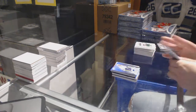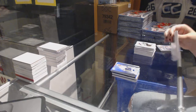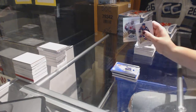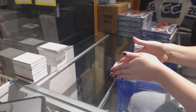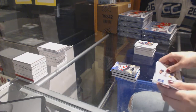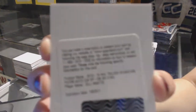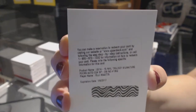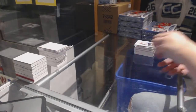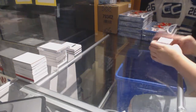Number to 190, Shea Weber for the Preds, since you asked so nicely. Number to 799 for the Calgary Flames rookie of Johnny Gaudreau. Ooh, a redemption. Interesting. For a Trilogy Signature Pucks of Olli Maatta for the Pittsburgh Penguins. I love Trilogy. This was my favorite product by far.